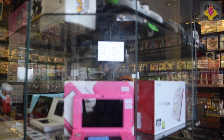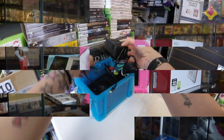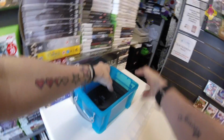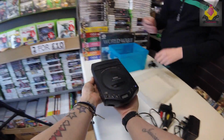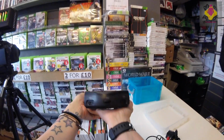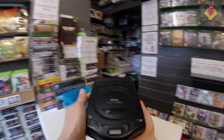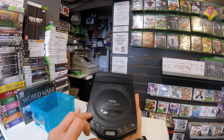But then you've got this cabinet right in the middle of this store as you walk in, which is really, really cool. Now there's Barry. Sorry Barry, I know you didn't want to be on camera that much. Try to edit most of you out. And this Sega Multi Mega was not for sale. So guys, if you're thinking about messaging him to buy this, don't. It's for his personal collection.